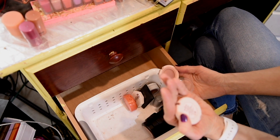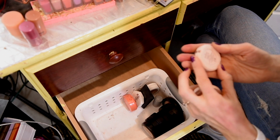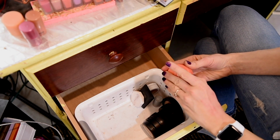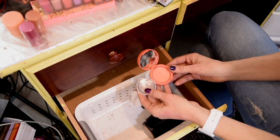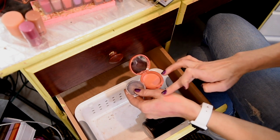This one is the shade BE01. I don't remember what the name of that shade is, and this one is PK01. I'm also going to keep this cushion, Sugar Ball Cushion Cheek color. I think I probably should get rid of this one because I don't think you can get it anymore, but this is such a unique shade in my collection. Sorry, I know the swatches you can't see, but look at that.